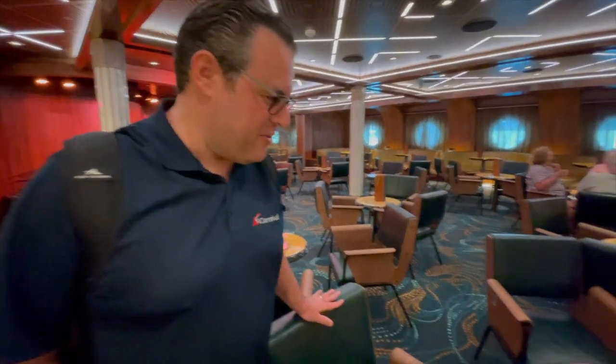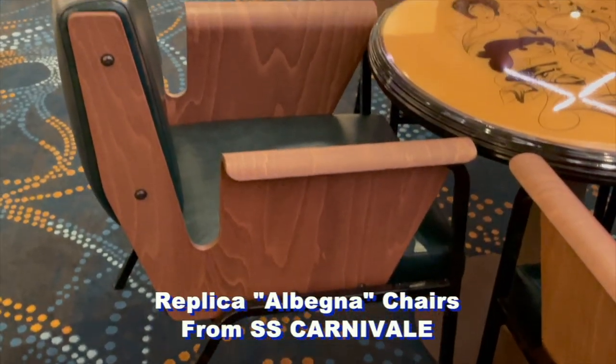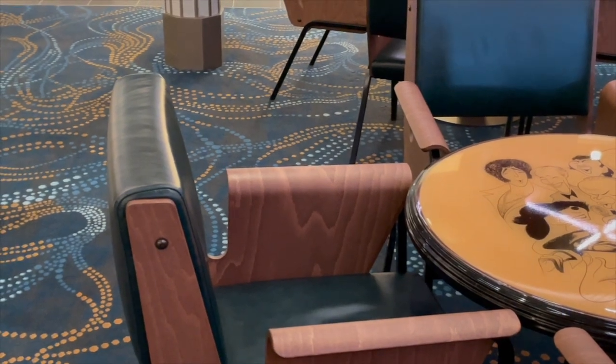So you have the chairs. We have the tables, original from Fascination. So when Fascination retired, we removed these. Yeah. And reconditioned them, and they all have the Al Hirschfeld sketches.